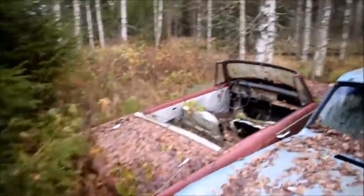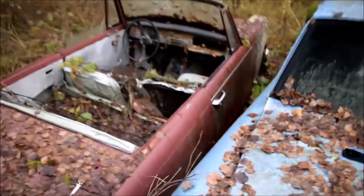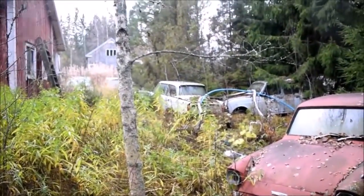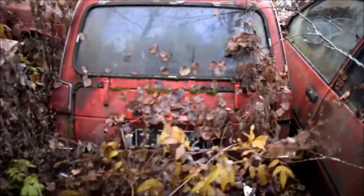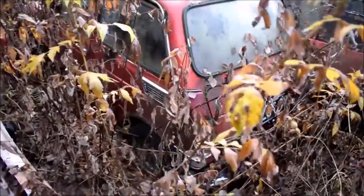Nice. This has been gutted, but it's a Triumph Herald convertible. It's just been gutted. That's the real one. It has just got the roof off, so it looks like that. This is so small. What is this? It's a Japanese Honda maybe. What the heck is that?